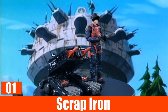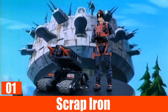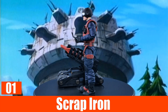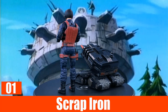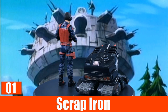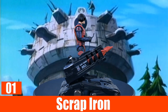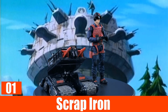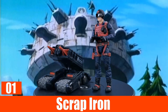Another thing that really sets this set apart is the fact that we finally get to see what Scrap Iron looks like under that helmet and visor, and he's kind of burned up a little bit. So, very nice deco there. And then the exhausts where the missiles are launching, those are a nice effect as well that can be utilized in other places in the line. So pretty cool. But there it is, my friends, my number 1 G.I. Joe Classified Series pick for the year, Scrap Iron.